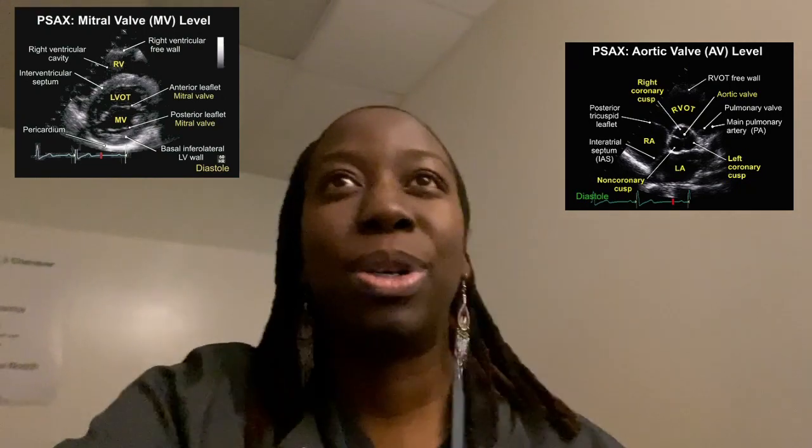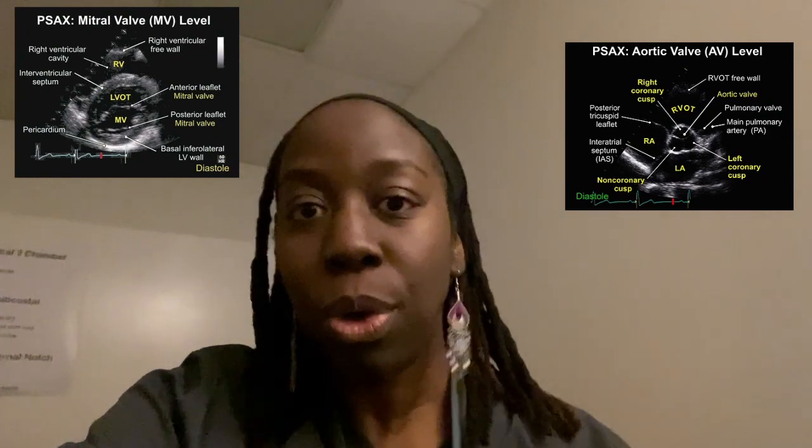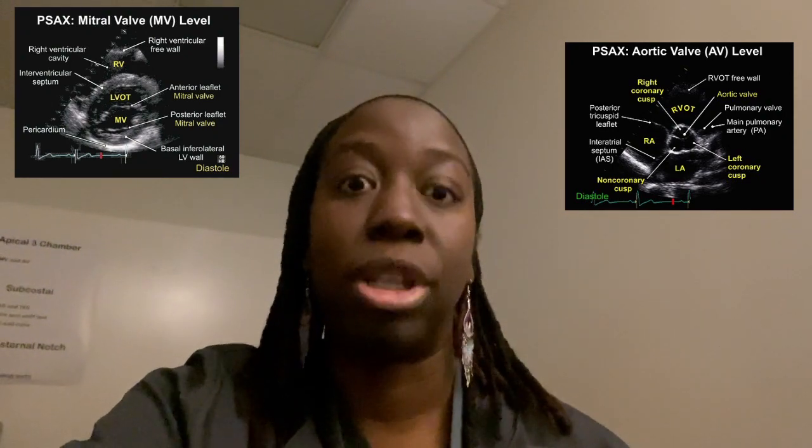And up until now, since it's only week 2, I feel far more comfortable with the parasternal short axes than I do with the long axis. And so that's pretty much where I am with that.